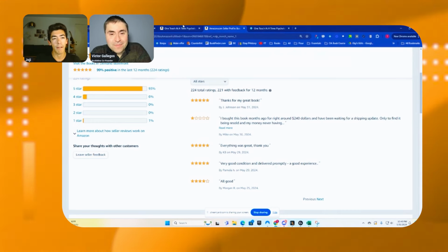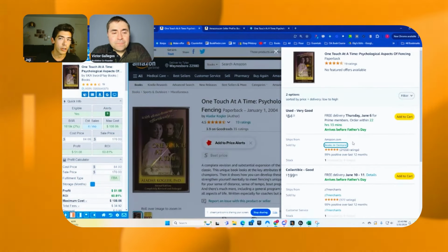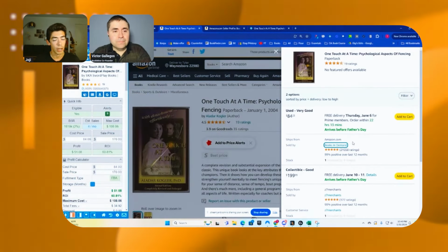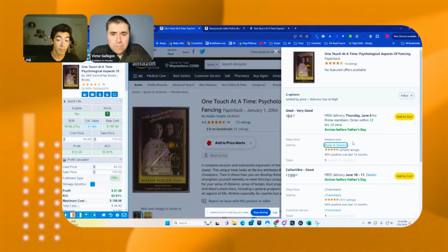So the first tip that we have for you when it comes to buying acceptable condition copies is that we generally would only buy acceptable condition copies, right? And it's just a general rule of thumb. It's not like it's ironclad and we follow it 100% of the time, but generally we would only buy an acceptable condition copy from somebody who has a high feedback rating.